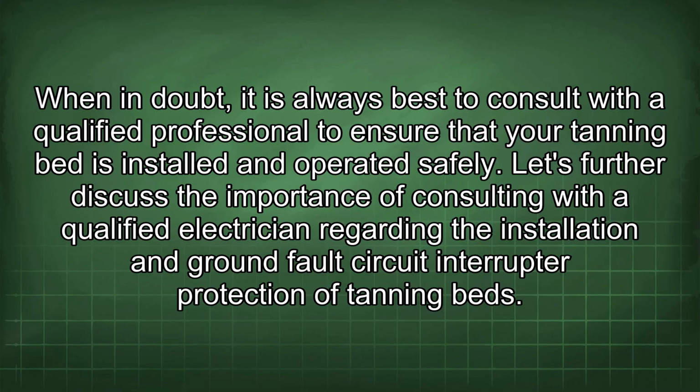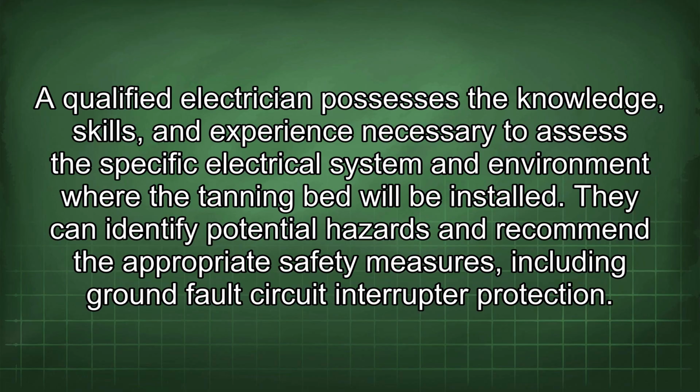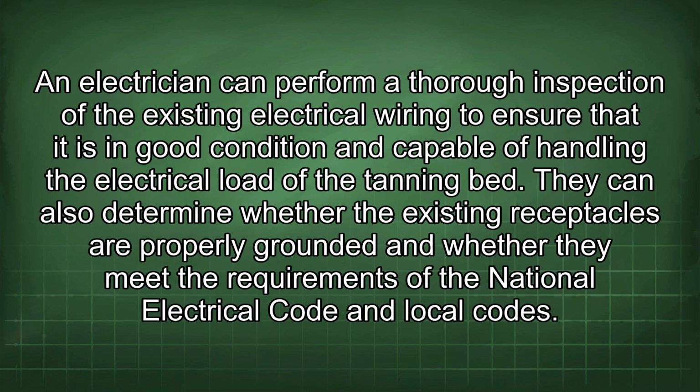Let's further discuss the importance of consulting with a qualified electrician regarding the installation and ground fault circuit interrupter protection of tanning beds. A qualified electrician possesses the knowledge, skills, and experience necessary to assess the specific electrical system and environment where the tanning bed will be installed. They can identify potential hazards and recommend the appropriate safety measures, including ground fault circuit interrupter protection. An electrician can perform a thorough inspection of the existing electrical wiring to ensure that it is in good condition and capable of handling the electrical load of the tanning bed.